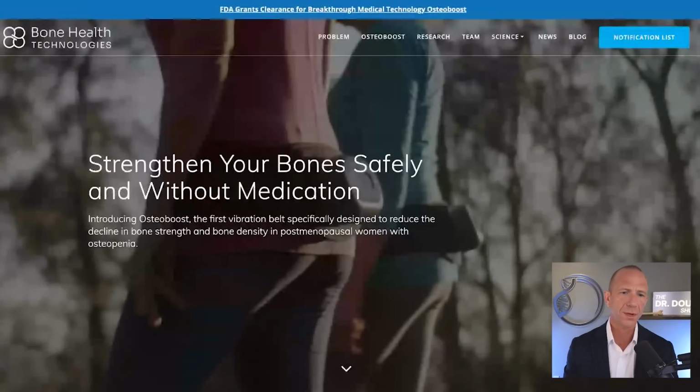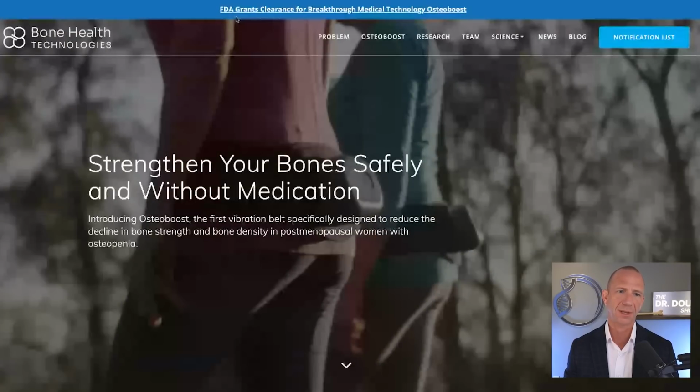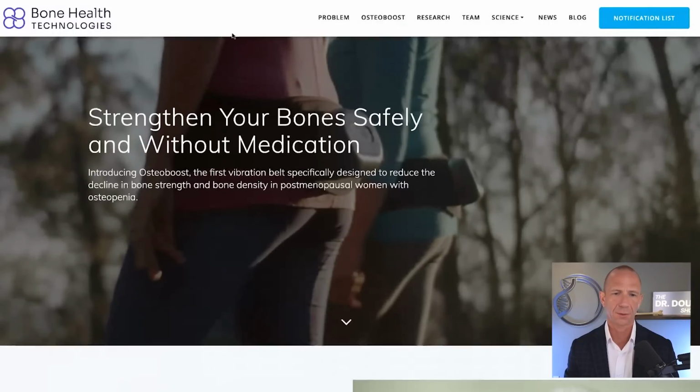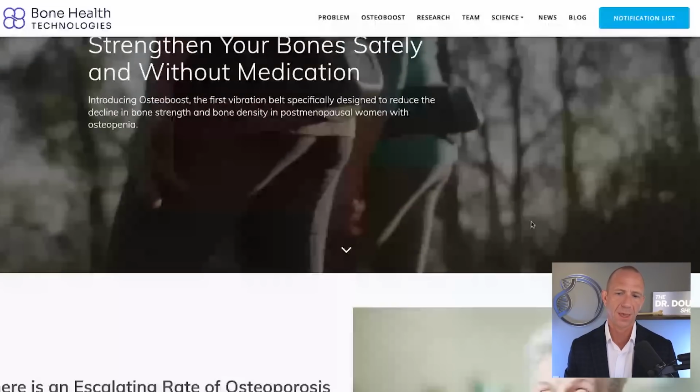All right, so what you can see here is the website for the company called Bone Health Technologies, and you can see that their primary thing is the Osteoboost. Now they make a claim here right across the top that says FDA grants clearance for breakthrough medical technology Osteoboost. Cool, so it sounds great. And then some usual marketing statements here. Strengthen your bones safely and without medication. Great, we all want to do that. You can actually see the device here on these individuals, or at least the device as it's represented here.